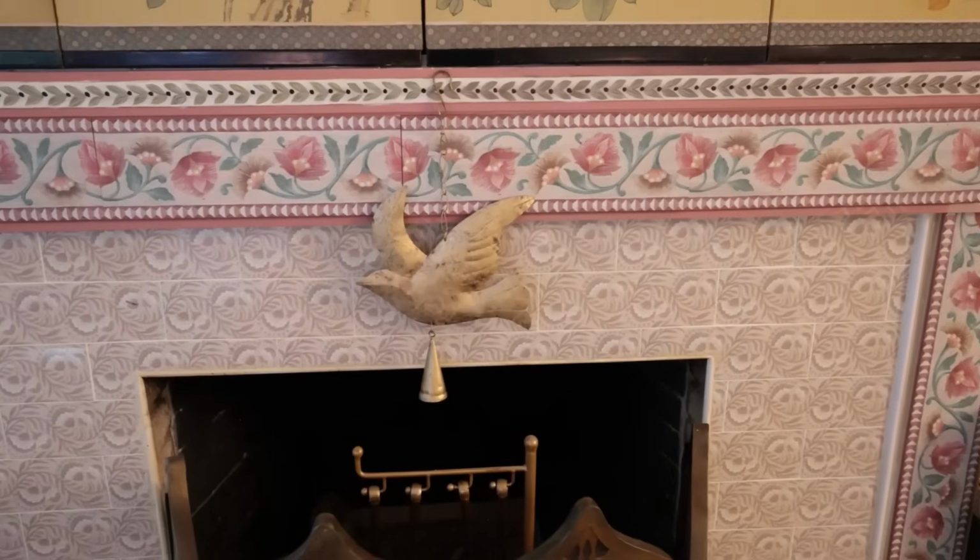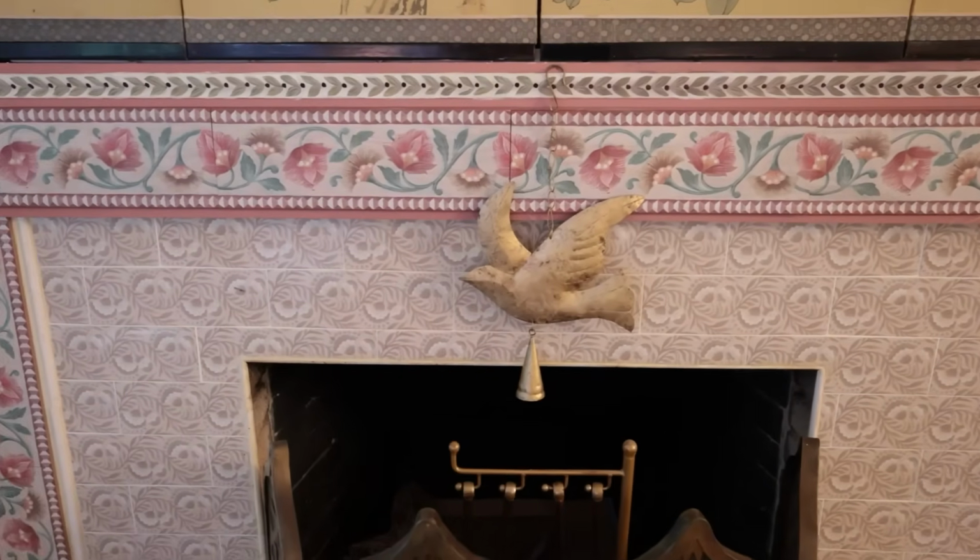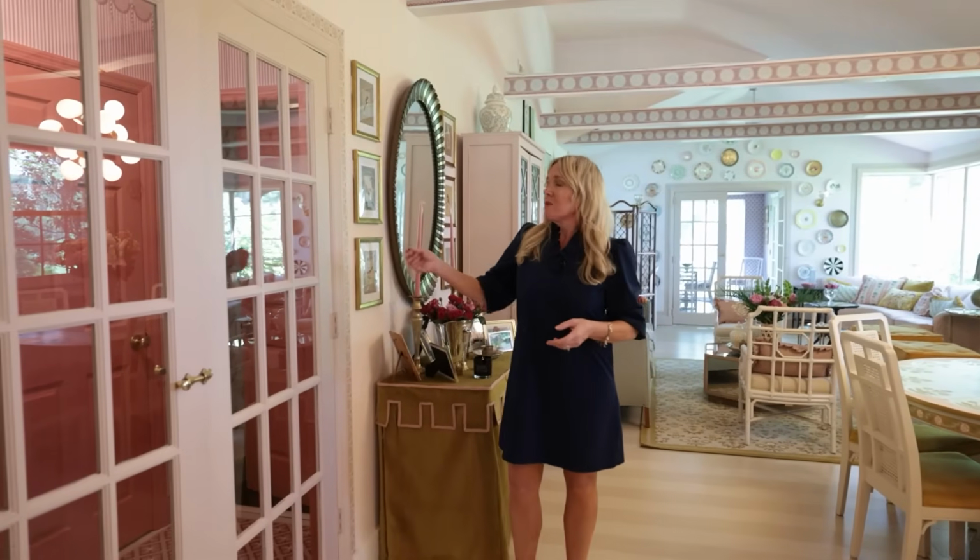But again, it's such a fun way to add hand painting detail to areas that are usually just kind of boring, and you don't have to slave away and do it yourself, or do repetitive painting. It's like I do one little section and it gets repeated.